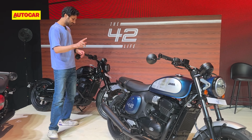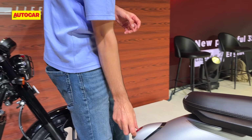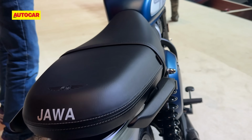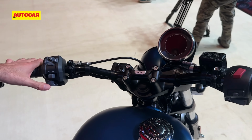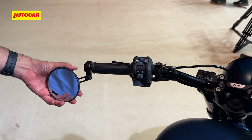Other design elements include a rather similar looking tail section to the 42 with that small brake clamp. You also continue to get the offset speedometer. It's a digital LCD unit. Similar switchgear. The switchgear has improved over the years. It looks a lot nicer now, and the trademark bar end mirrors.